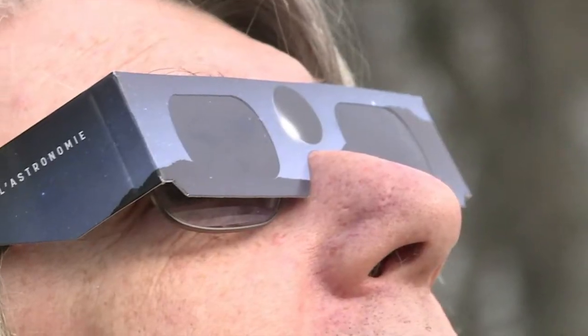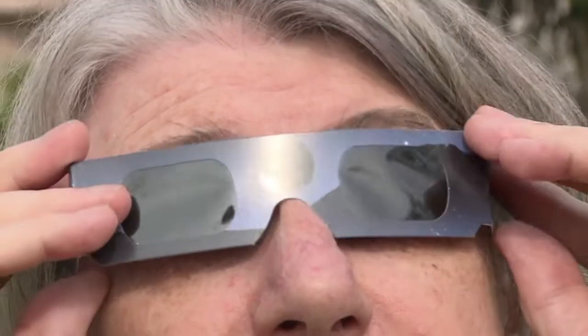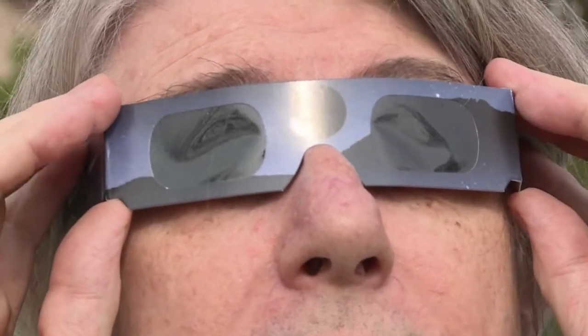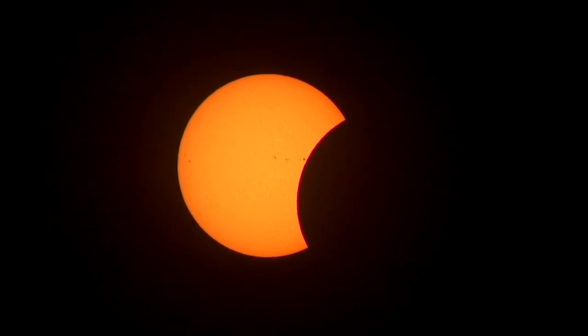While the base of these is usually just thin card, they have one key ingredient: certified solar filters that cut out 99% of the sun's light, including the most harmful radiation. This allows you to see the surface detail on the sun, such as sunspots.